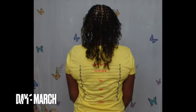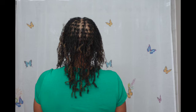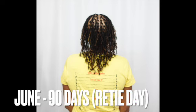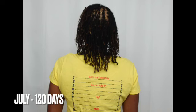Let's quickly recap the last 6 months. So day 1, you can see I had a lot of length. By day 30, the ends began to knot up, and that's because I had all that extra hair at the end. By day 60, it's even shorter, and you can see where the knots have formed. By day 90, my retie day, you can see that I still have those same knots. And then day 120, you can see the difference there.